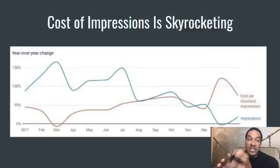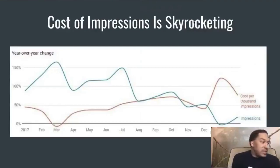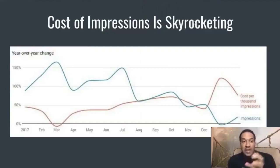So here's actually a graph to show you the cost of impressions is skyrocketing. What you'll notice is the difference when you post something now compared to when you used to post it maybe a couple months ago. Your reach used to be a lot better. You can see the graph for yourself. When the cost is higher, the impressions are lower, and it's been consistently going in that pattern.